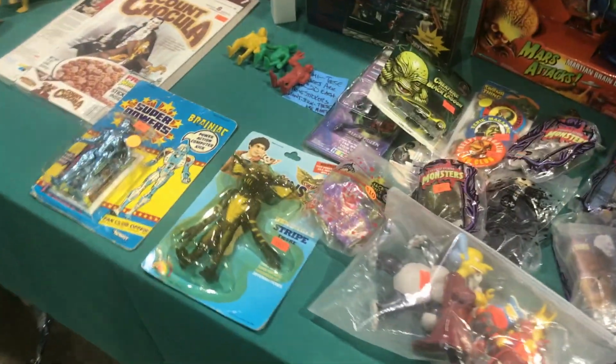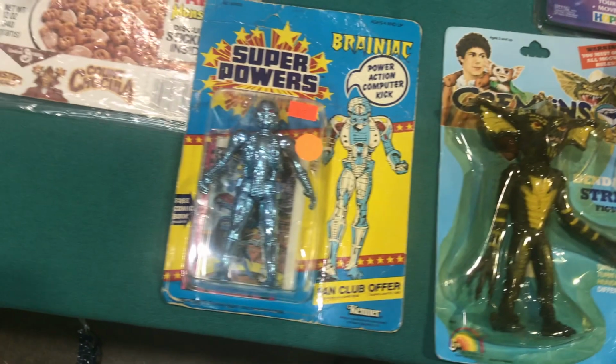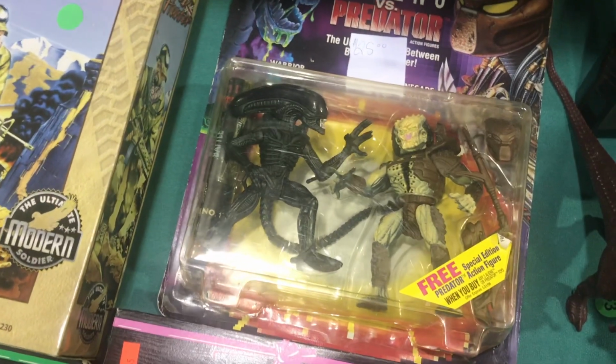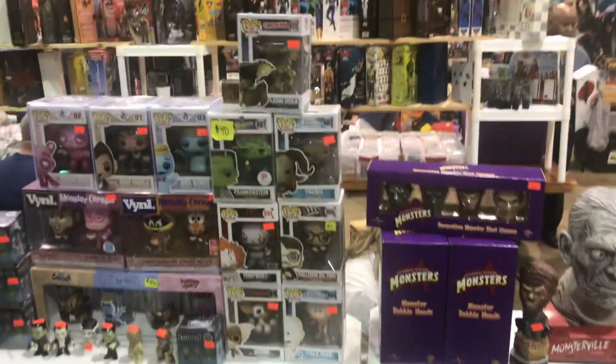This table here had a very cool carded Stripes and Brainiac, as well as some other really nice things like a vintage Count Chocula's box. Now, a line I don't collect is the Kenner Aliens and Predators line, but that 2-pack right there is something that always tempts me to pick up, just because I do really like the movies and it is such a cool 2-pack.